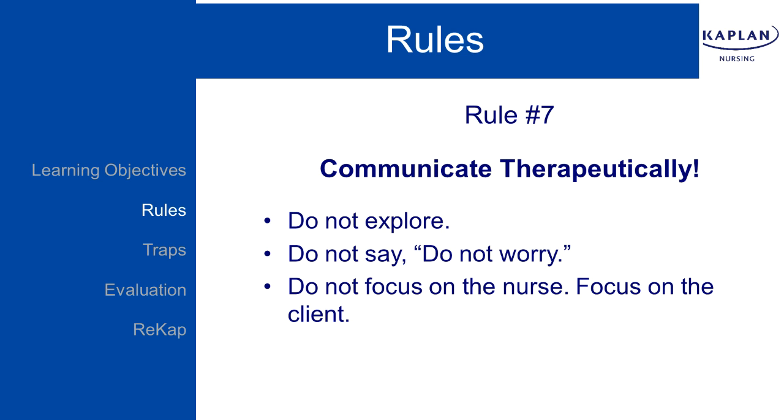You're also going to eliminate answer choices where the focus is on the nurse and not the client. So, again, those can sound therapeutic. Hey, I know what you mean. That happened to me with my son. Well, it sounds like you're empathizing with the client, but if I say to somebody, I know what you mean, that happened to me too, where is the focus of my response? It's on me, the nurse, and not on the client. So you do not want to focus on the nurse. You want to focus on the client. So you will eliminate these types of answers.